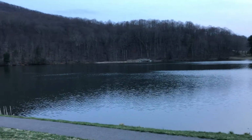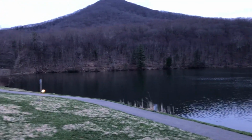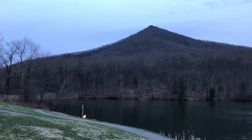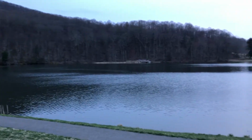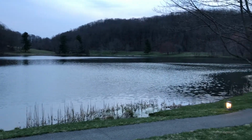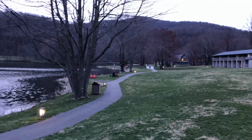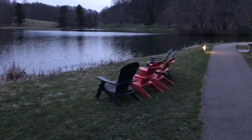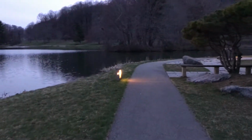Here it is. Peaks of Otter Lodge, right before the sun goes down. There's old Sharp Top. Beautiful Abbott Lake here at the lodge. Some cool chairs here sitting at this little spot at the lake. Let's walk over here and check them out.